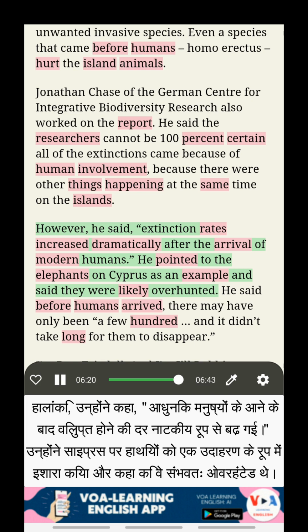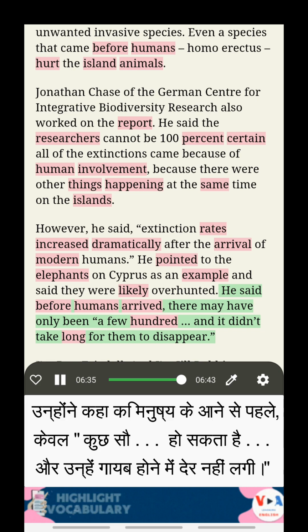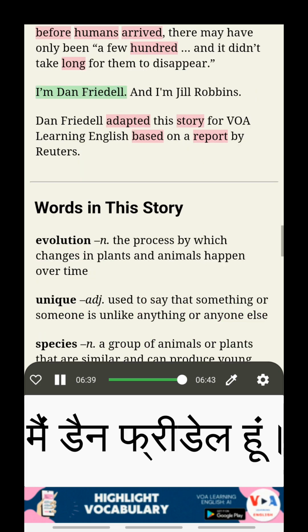He pointed to the elephants on Cyprus as an example and said they were likely overhunted. He said, before humans arrived, there may have only been a few hundred, and it didn't take long for them to disappear.